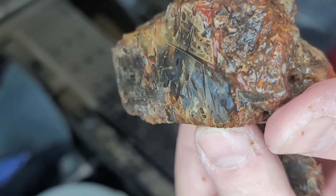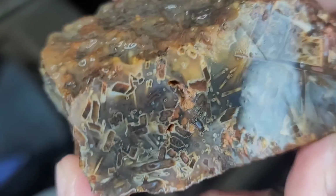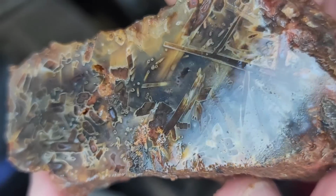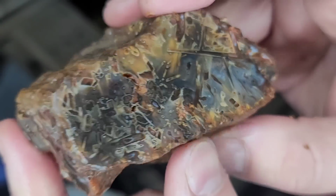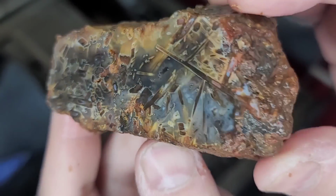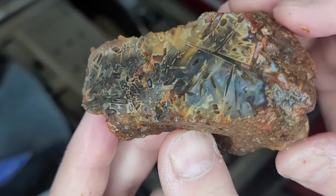That's beautiful. That definitely makes me want to cut more slabs off that one. That one would make really nice cabs if we could just get another slab off there, and then I can keep a bigger chunk for a showpiece. That's nice. Liking that.